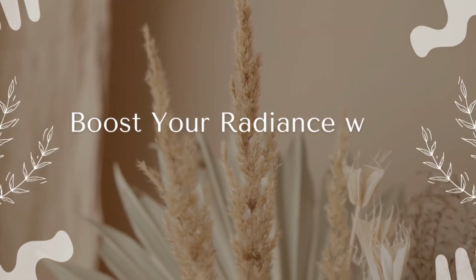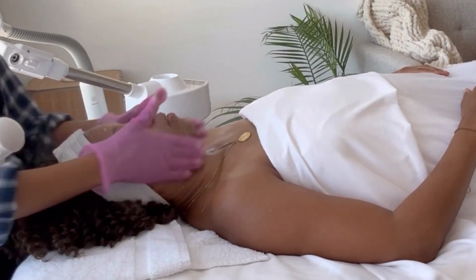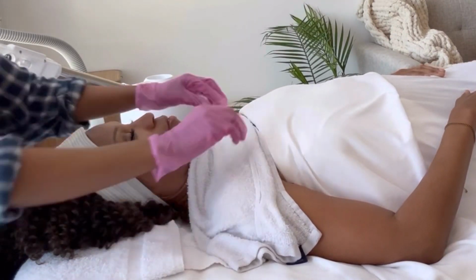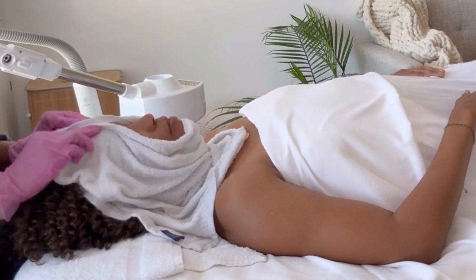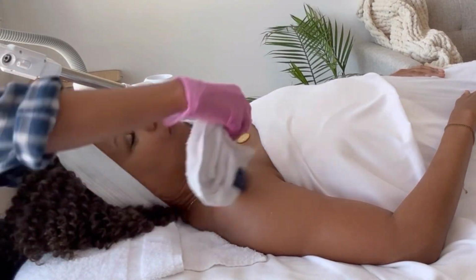Boost your radiance with vitamin C. So once you've cleansed and toned, a vitamin C serum would go on next. Vitamin C can help collagen production and fade hyperpigmentation or dark spots. And as an antioxidant, it can also help reduce oxidative stress caused by sun damage. I suggest applying vitamin C during your morning routine.